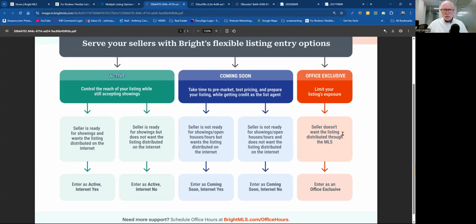Even though you've shown the property with some of our agents, you've had people that you've met at open houses and say, well, I do have an office exclusive, not an off market. Everybody wants to call it an off market. It's not an off market. Off market is there's a house across the street. It's not on the market. It's not listed with anyone. I'm going to go knock on the door. That's an off market. Otherwise, it's office exclusive.